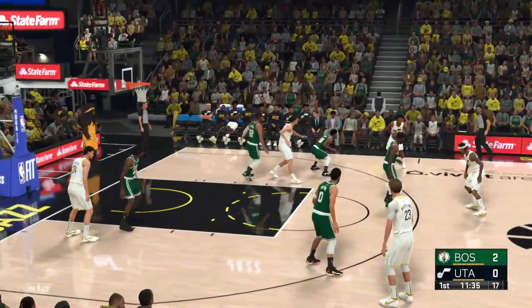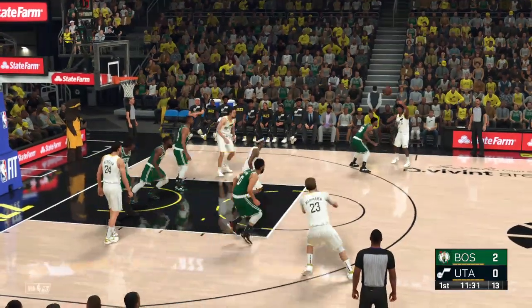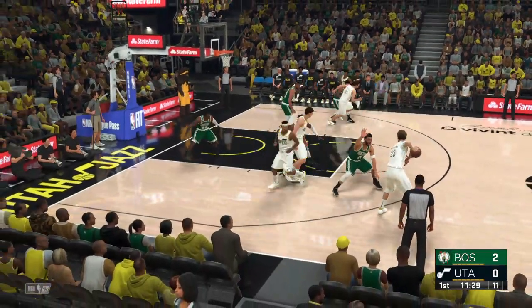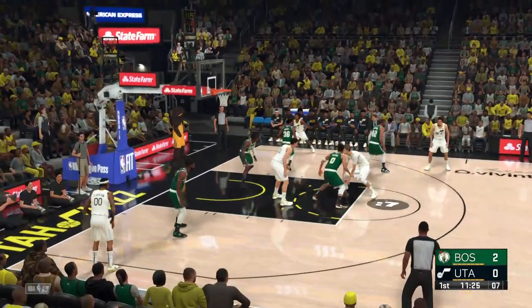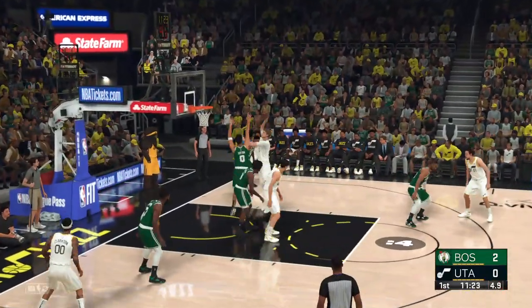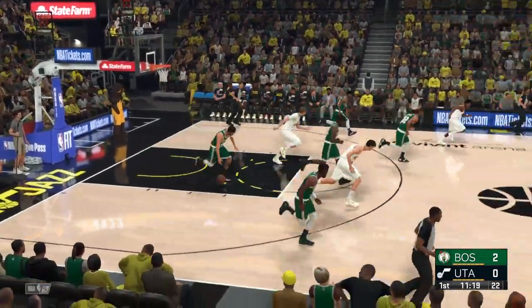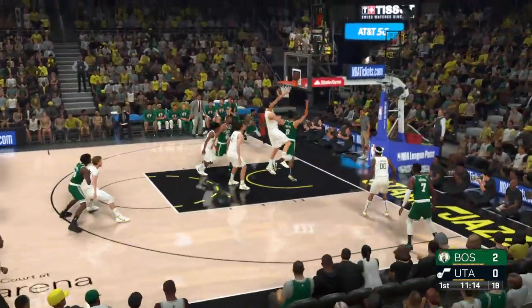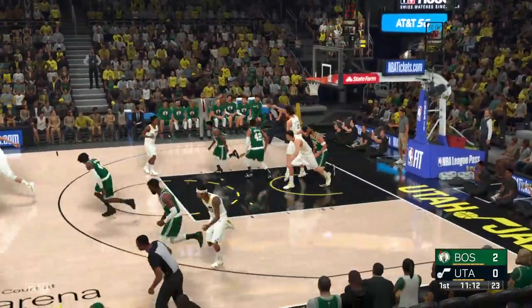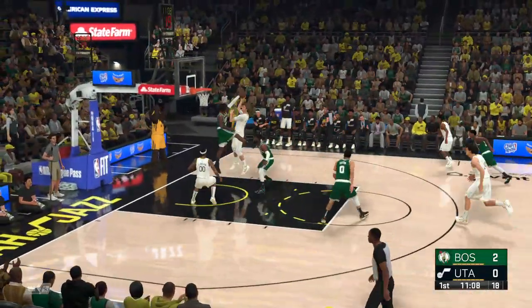Outside, Sexton. Pass to Markkanen. And no good. Trying to use the glass. Here are the Celtics with the ball. Here's Tatum. Williams trying to break free. Tatum no good. Had enough room to finish, and that's one he'll usually make.